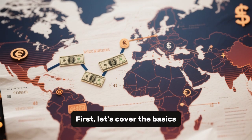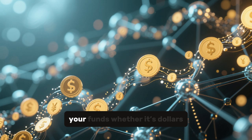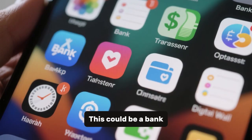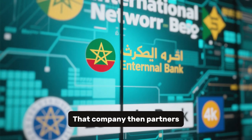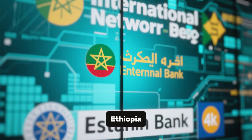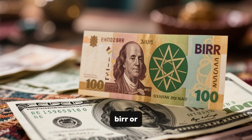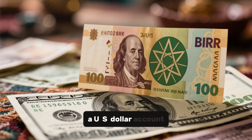First, let's cover the basics. How do these money transfers actually work? When you send money from abroad, your funds, whether it's dollars, euros, or pounds, go through an international remittance network. This could be a bank, a money transfer operator, or a digital wallet app on your phone. That company then partners with licensed banks or agents in Ethiopia, like the Commercial Bank of Ethiopia, Dahabshiil Bank, Awash Bank, or the Bank of Abyssinia, to deliver the money. The funds can be paid out in Ethiopian birr or, in some cases, deposited directly into a US dollar account.